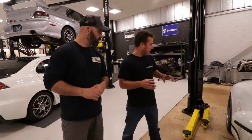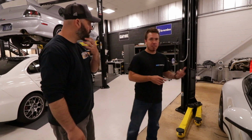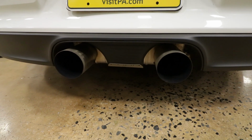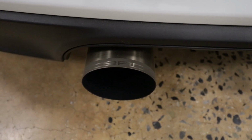And so that's done as far as aesthetics. And then as far as performance, we've done some of our own exhaust work. We really didn't care for the factory Porsche bolt-on tips, so we have some of our own titanium tips that just slide right on, that are etched, and then we have our own tubular manifolds on the car right now.